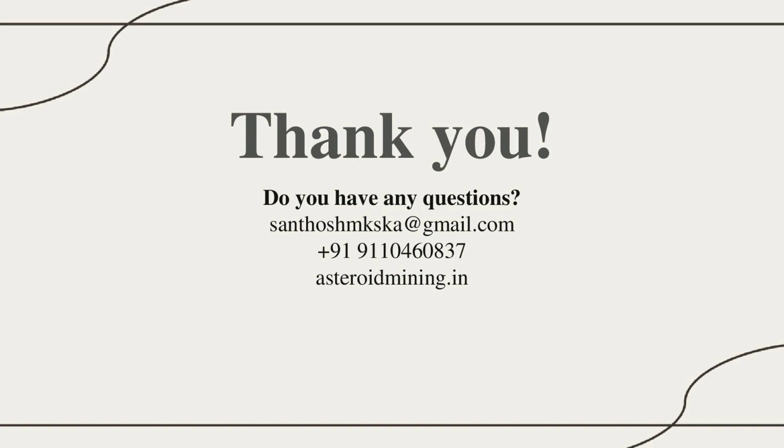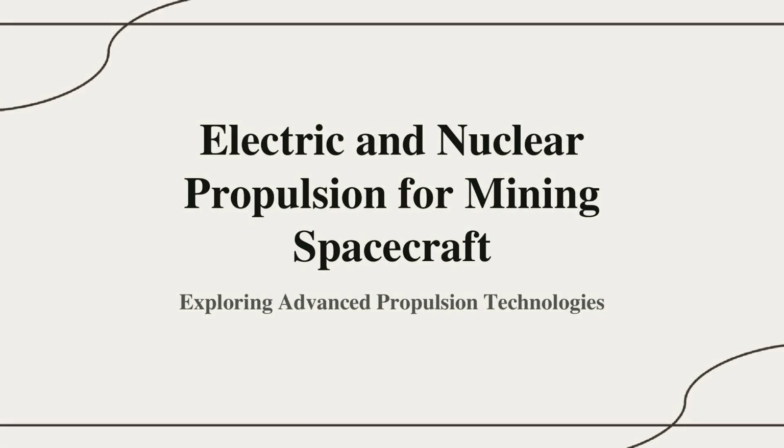Okay, last but not least, we've got these pulsed plasma thrusters. What are those all about? Pulsed plasma thrusters, or PPTs, work a little differently. They make short bursts of plasma using high-energy pulses. They're really good for smaller spacecraft.